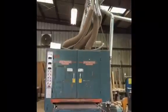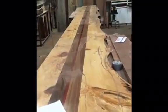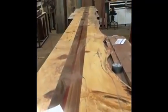I didn't know what this was, but this is one gigantic sander. Holy cow. And this long table, yep, this is gonna go into a bar in downtown Raleigh.